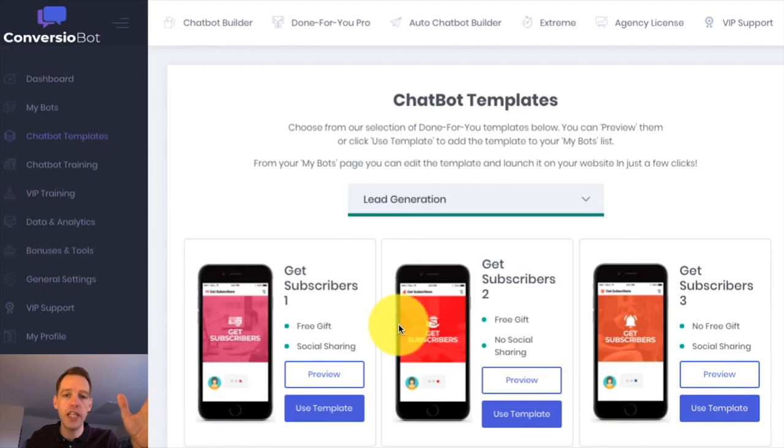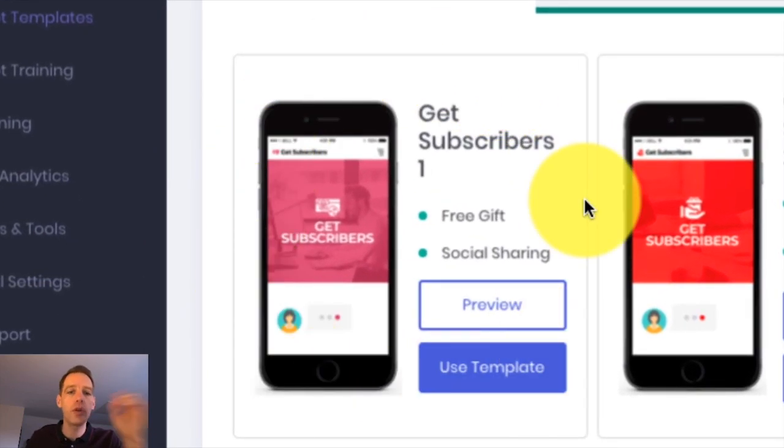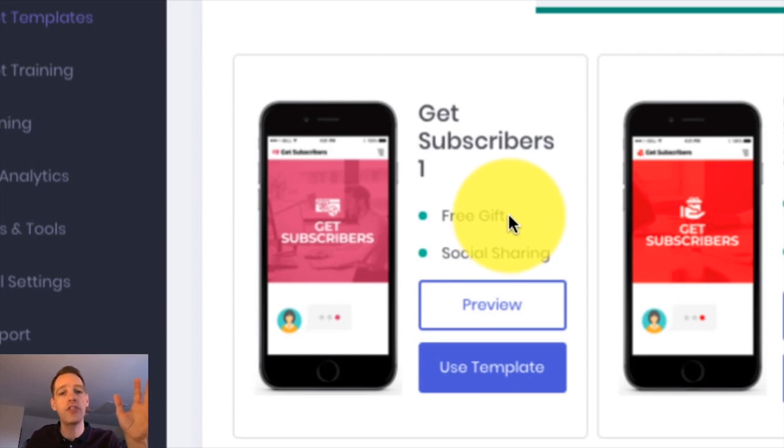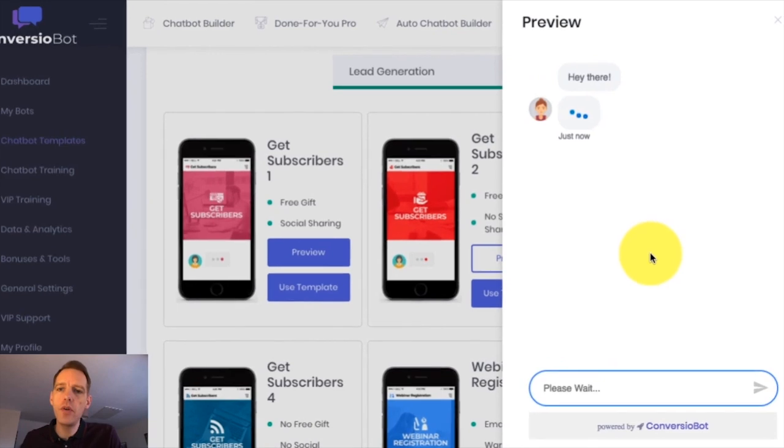So I'm going to come down to the lead generation category, and I'm going to use this bot for list building because I'm going to build my list by offering my customers a free gift. But you can also use this bot to share your gift throughout social media. You can see that we've got the social sharing option, so it can drive you tons of social followers and build you a massive list. So let me show you a preview of how the bot works.